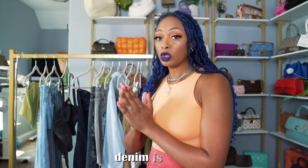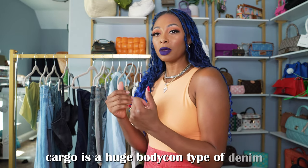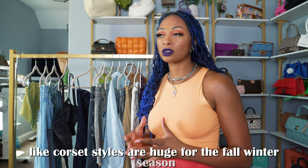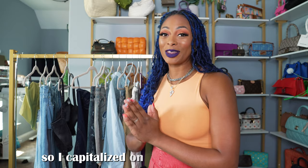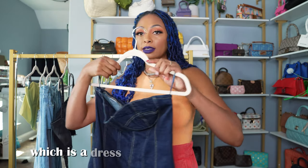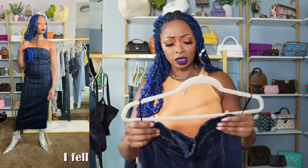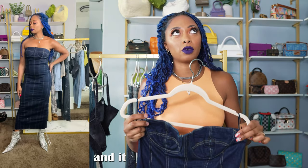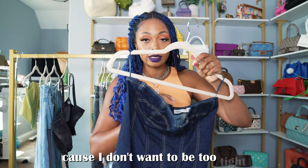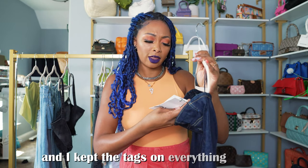So as y'all know, denim is huge, cargos are huge, bodycon type of denim, like corset styles are huge for the fall winter season. So I capitalized on those pieces in Spain, starting with this first piece, which is a dress, and it's denim and it has a corset top. I really love this. I fell in love with it when I saw it and it fits like a glove. It's perfect. I did size up because I didn't want it to be too tight. I actually got a size large in this and I kept the tags on everything, I think.